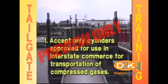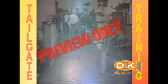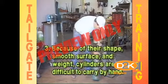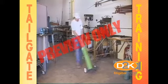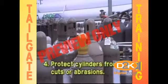Number 1. Accept only cylinders approved for use in interstate commerce for transportation of compressed gases. Number 2. Do not remove or change numbers or marks stamped on cylinders. Number 3. Because of their shape, smooth surface, and weight, cylinders are difficult to carry by hand. Cylinders may be rolled on their bottom edge, but must never be dragged. Cylinders weighing more than 40 pounds must be transported on a hand or motorized truck suitably secured to keep them from falling.